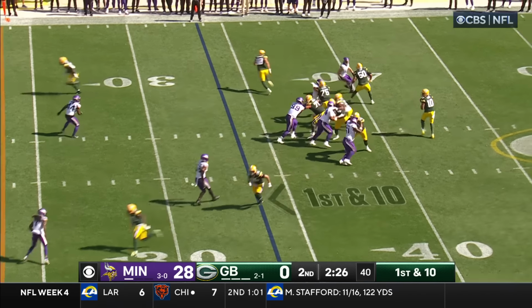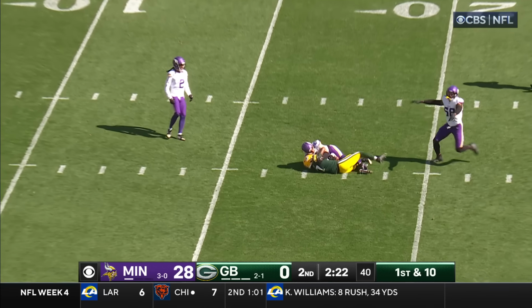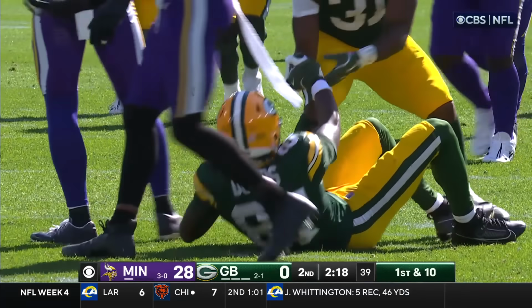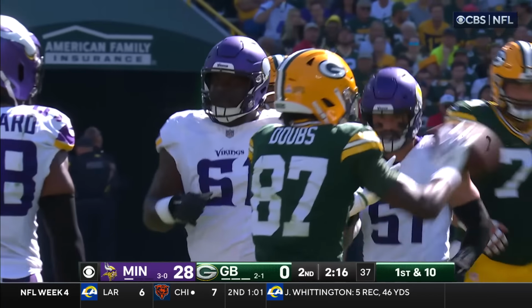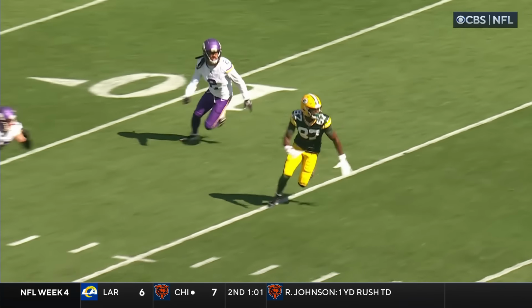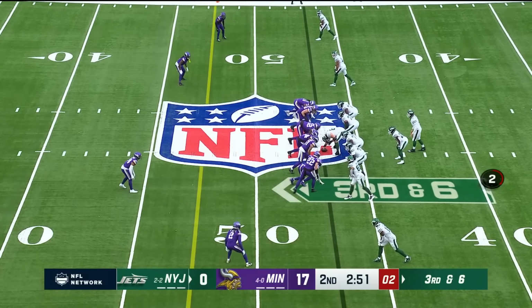Dontavian Wicks on the move. Messy pocket. Receiver. Caught by Dobbs down the middle. And the decorated veteran Harrison Smith was there to grab him. Gain of 16 on 1st and 10. And they're down to the Vikings. This is what's called a big 3rd down for the Jets.